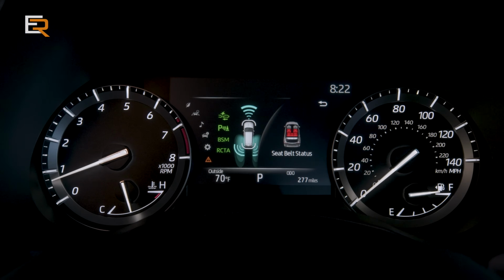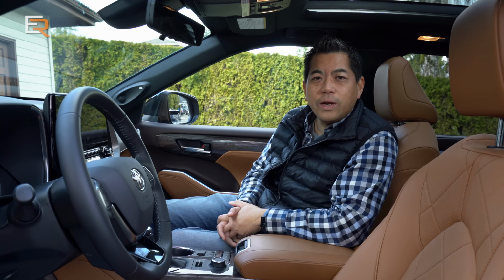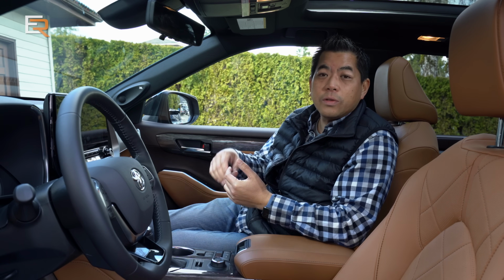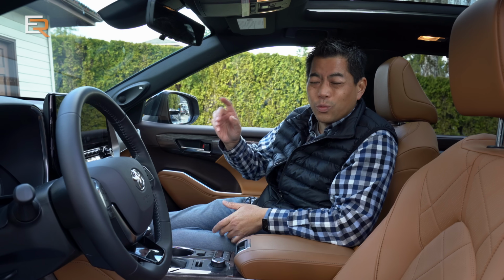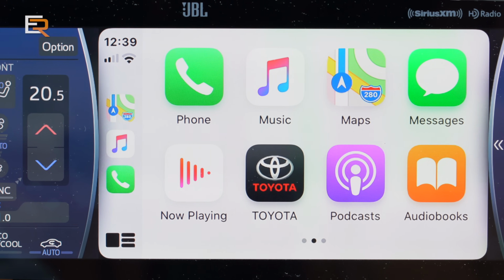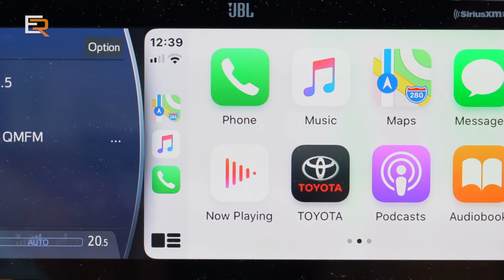That display can show you all sorts of menus, from your safety features to your radio stations. And then in the middle, you have a standard 8-inch infotainment system. Or if you go into the higher trim levels, you get this masterpiece, a 12.3-inch screen. This is really the way to go. Apple CarPlay and Android Auto come standard across the board. Doesn't matter what display you do get, but on the 12.3-inch, you have so much real estate.